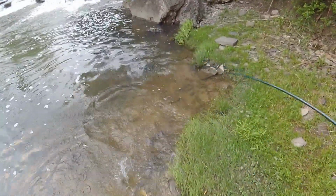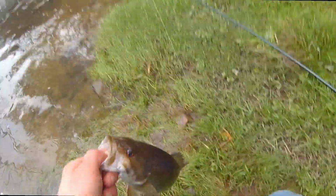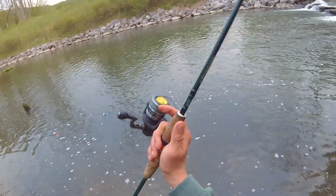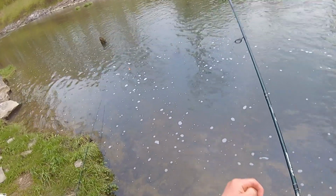Whew. Fighters in here, I can tell you that. All right, buddy, let you go. Well, the camera decided to die on me there, but we just got another one. Number 3 now, I think. Film this cast. We've been getting bit almost every single cast here. I shouldn't say almost every cast. We've been getting bit every cast. Every time I cast it out there, we get bit.